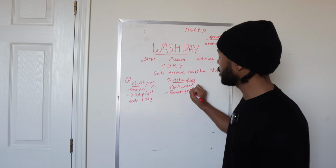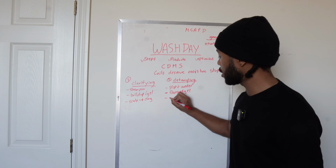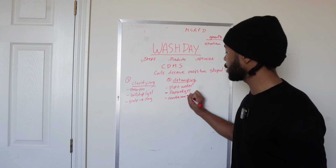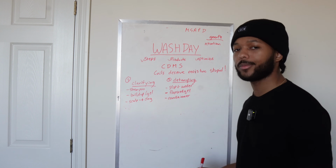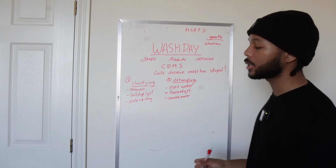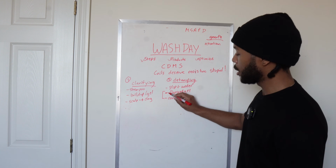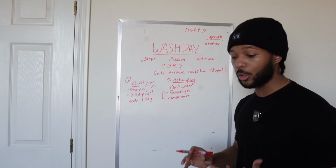Flaxseed gel, super easy to make. You could also use a conditioner. So this could be a deep conditioner or a regular conditioner, or it could even be a leave-in conditioner, but I wouldn't waste your leave-in conditioner because that's an important product to have as well. Let's just limit it to those 2, right? You need a product with slip, and then you need a lot of water. So your hair needs to be wet.